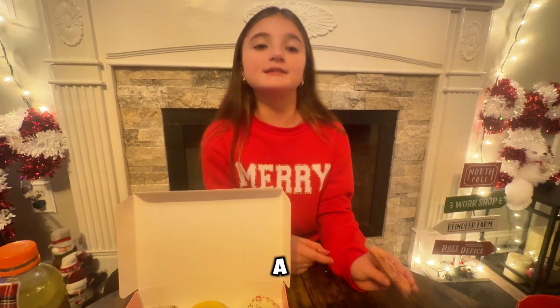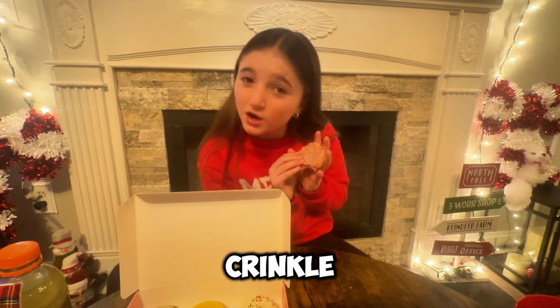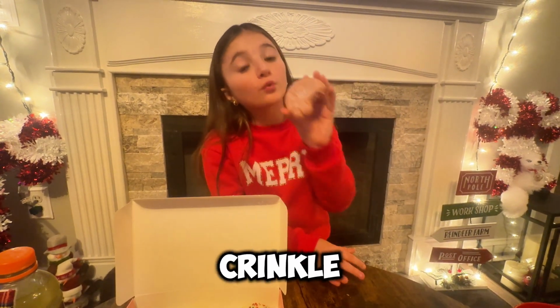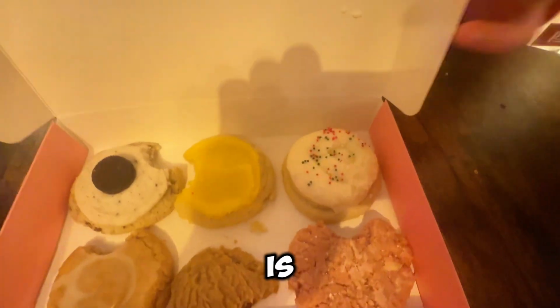So I'm gonna give this a 7 out of 10. I do think it's a pretty good cookie, and I don't really know what crinkle means, but it's a good strawberry crinkle flavored cookie. So the last one in our mini pack is the holiday birthday cake.